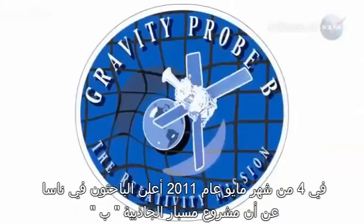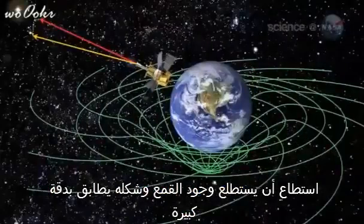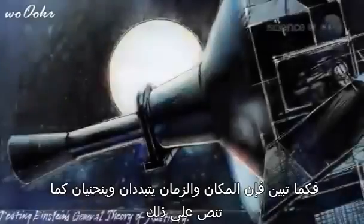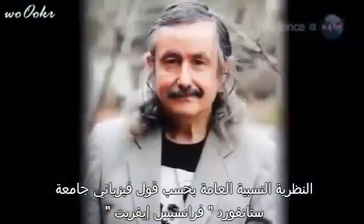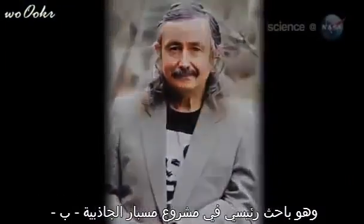On May 4, 2011, researchers announced that NASA's Gravity Probe B spacecraft has detected the vortex, and its shape precisely matches the predictions of Einstein's theory of gravity. The space-time around Earth appears to be distorted, just as general relativity predicts, says Stanford University physicist Francis Everitt, principal investigator of the Gravity Probe B mission.